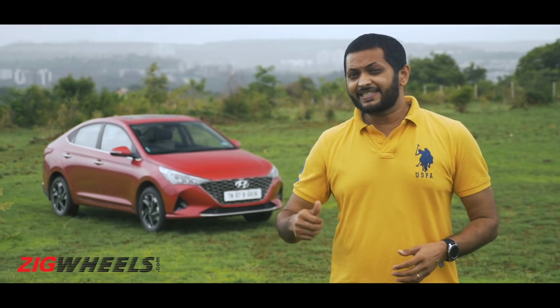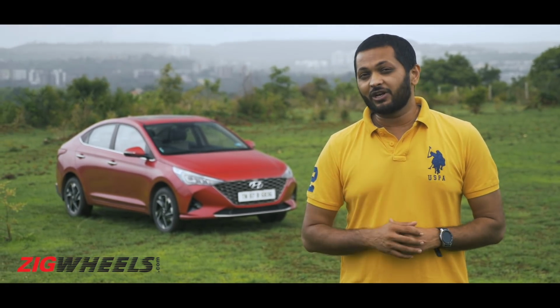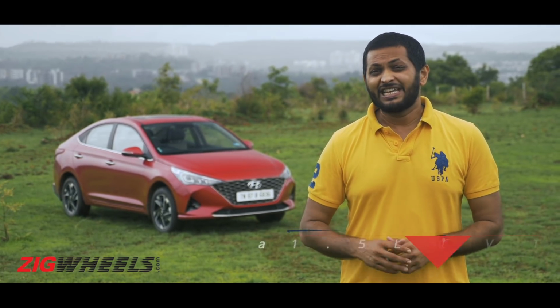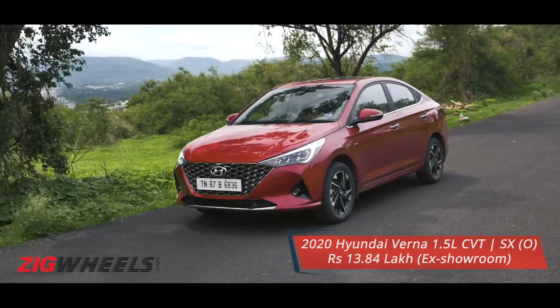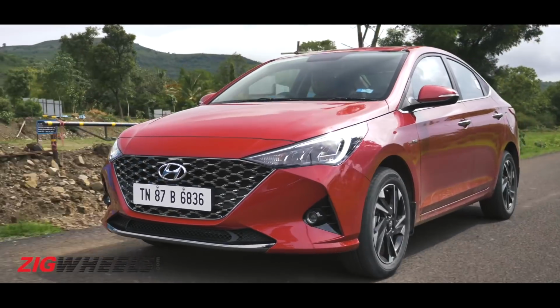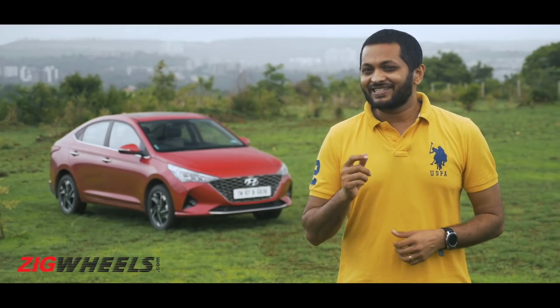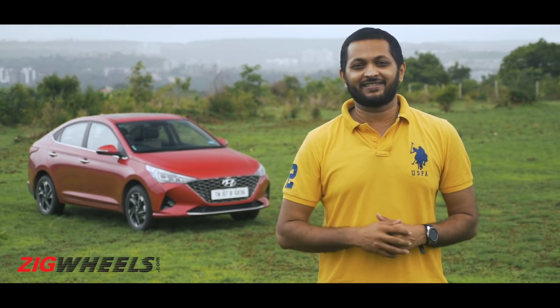Now the Verna in the CVT version might be a little bland on paper, especially when you compare it to the turbo-petrol DCT, which is similarly priced. But this car is actually very easy to drive, which makes it a great city commuter. So, as I said, the Verna, especially in the CVT version, might come across as plain vanilla ice cream. But it has a secret sauce, chocolate sauce, which leaves just the right taste in your mouth.